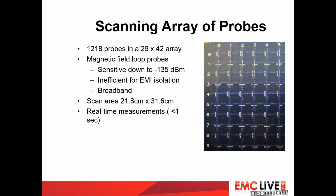One of the drawbacks of this approach, though, is the spatial distribution. You can see that the probes are basically packed in as densely as possible in this case. So even though they're spaced at only 7.5 millimeters, when you want to get to very fine details, this approach might not work.